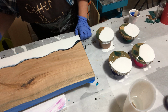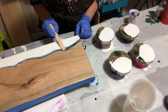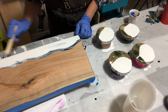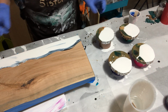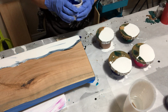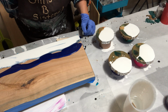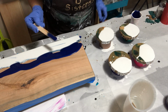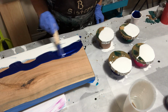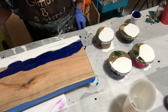Right? So there'll be a bit of a shadow. So just kind of blend that in, grayish it up, a little touch of gray here and there. Okay, now I'm going to take the pretty blue night sky that's mixed with Artie Sue's amethyst, and I'm going to pour it right above there. And do the same thing, use my stick. Fill in the spaces.